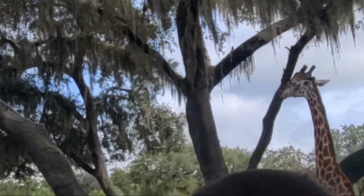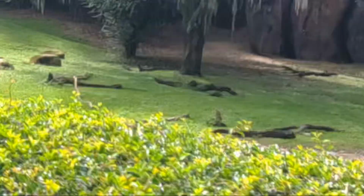They are some of the most successful hunters on the savannah. They work together as a pack, even better than big cats like lions do.